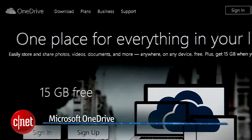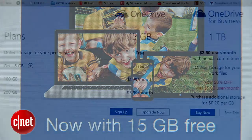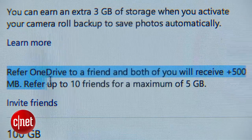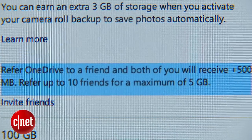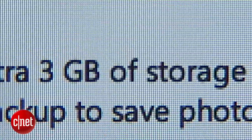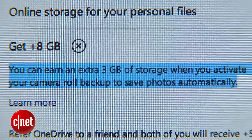Now, Microsoft's OneDrive is useful for both Windows and Mac users, and it gives you an initial 15 gigabytes of storage capacity. It also supports up to 2 gigabyte file sizes. Also, for every friend you get to sign up, you get an extra 500 megabytes of storage, up to 5 gigabytes for a total of 20 gigabytes. If you sync OneDrive with your phone's camera, you also get an extra 3 gigabytes of storage.